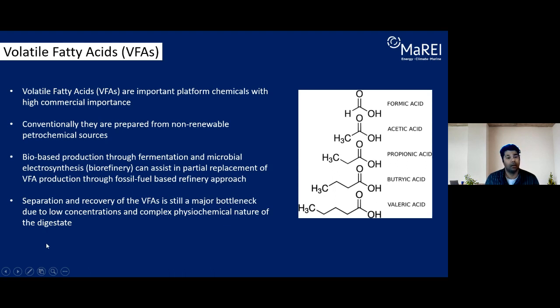way to go. And the major bottleneck with regard to separation of VFAs and recovery from these digestates is a major concern due to the low concentration of the VFAs, as well as the complex physico-chemical nature of the digestate that is present. Next slide, please.